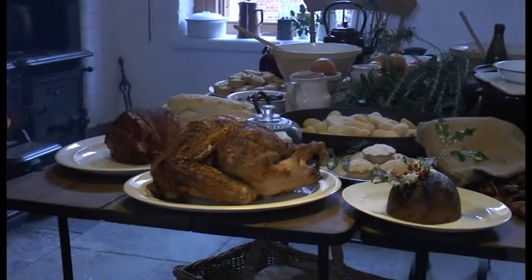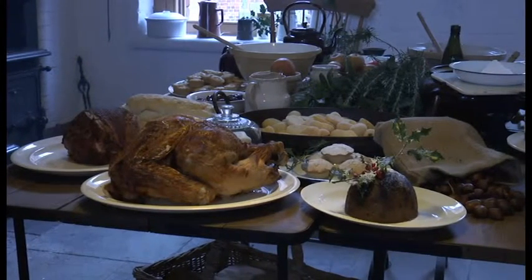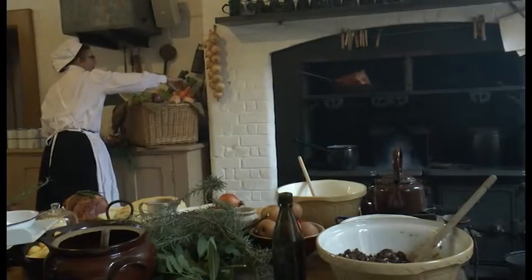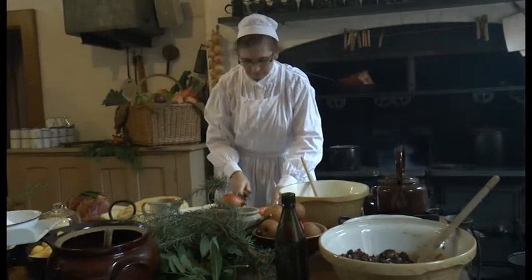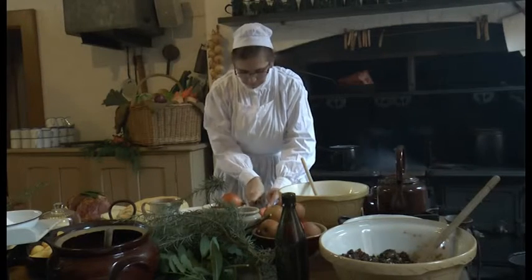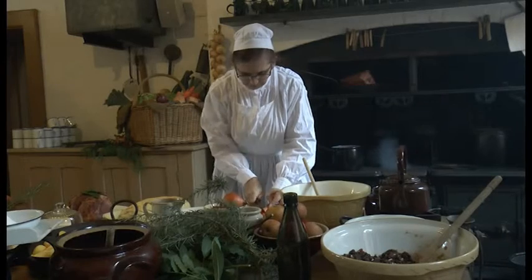The Christmassy smell of mince pie and roast has already taken over in this garrison kitchen at Fort Nelson. Visitors are being invited to step back in time and see how head cook Mrs. Blenkinsop prepares a Christmas feast for the soldiers. We're offering visitors the opportunity to visit the fort and experience a Victorian kitchen.